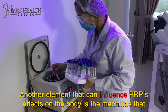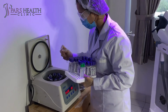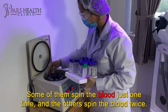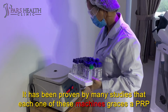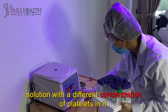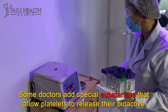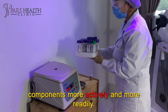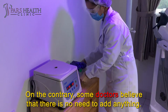Another element that can influence PRP's effects on the body is the machines that have been used to spin the blood. There are several types of these machines, and they work differently. Some of them spin the blood just one time, and the others spin the blood twice. It has been proven by many studies that each one of these machines creates a PRP solution with a different concentration of platelets in it. Some doctors add special substances that allow platelets to release their bioactive components more actively and more readily. On the contrary, some doctors believe that there is no need to add anything.